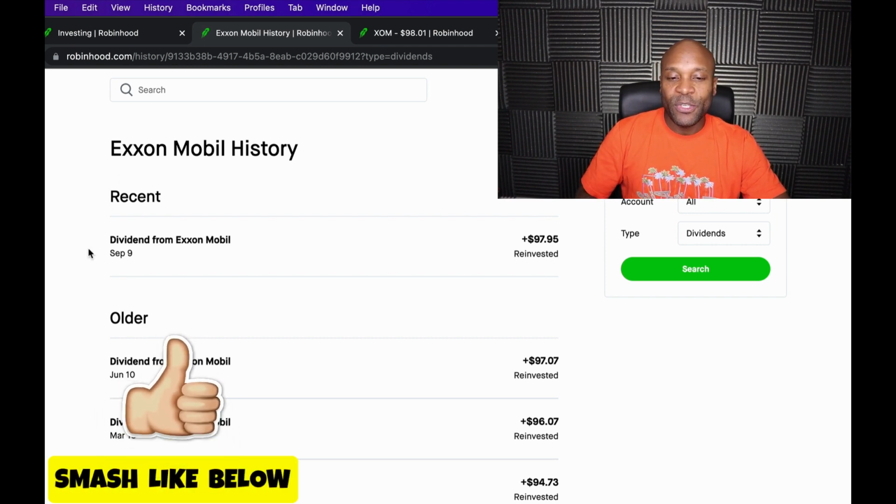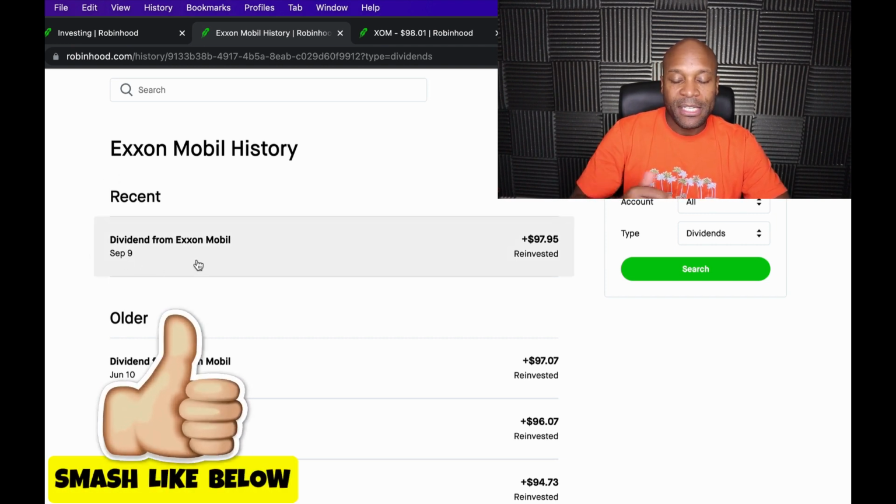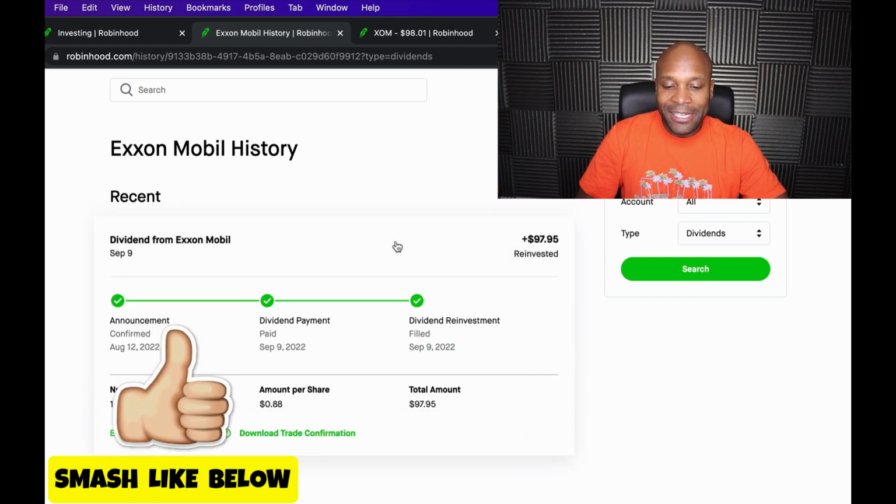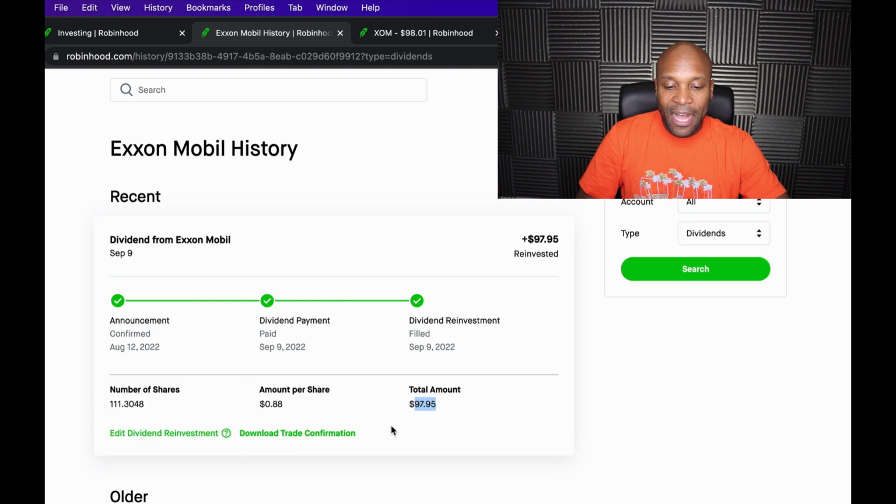This is where I'm showing you my most recent dividend payment, which was on September the 9th. I actually got a dividend payment from Exxon for $97.95. At that current time, I had 111 shares. Exxon is paying 88 cents per share, which allowed me to get a dividend payment of $97.95. After I got this dividend payment, because I have dividend reinvesting turned on, Robinhood went ahead and grabbed some more shares.